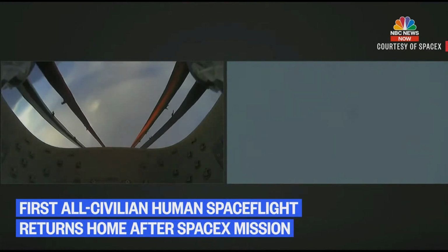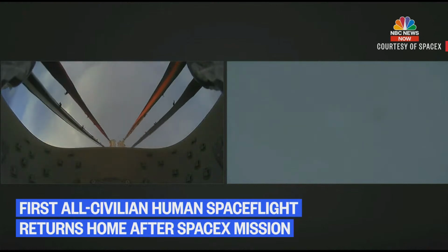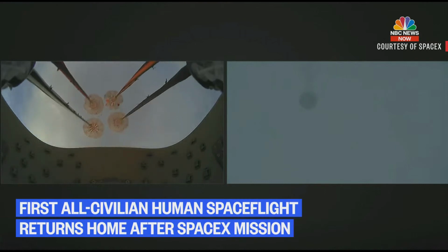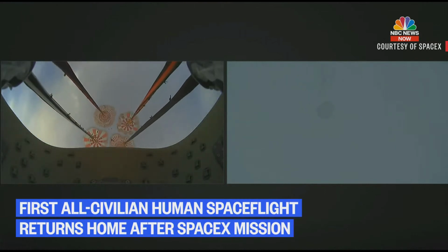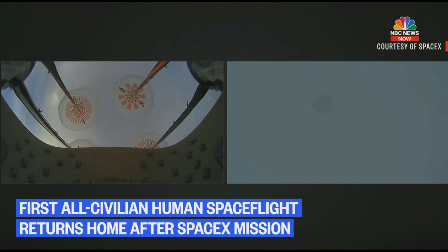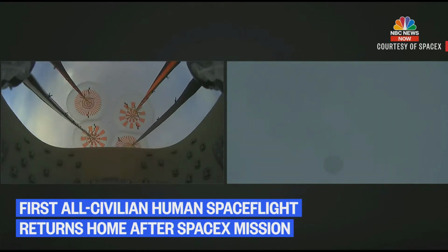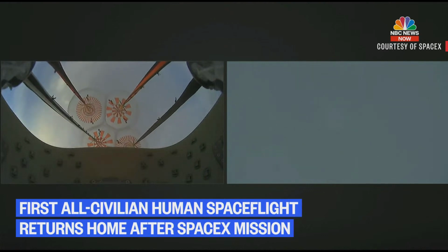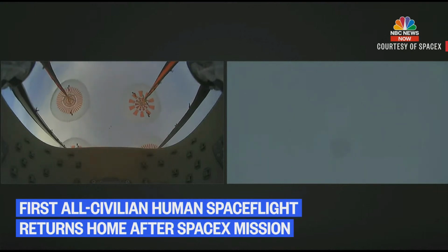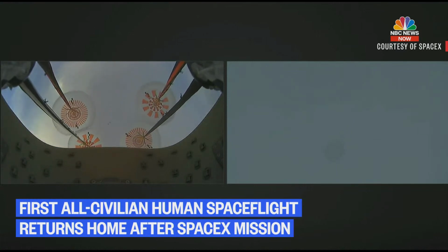"Dragon, these are 4 healthy mains." "Dragon, descent right nominal. You have visual from the recovery forces." "Copy that, SpaceX. Good news." And at 4:04 p.m. Pacific time, we do have confirmation that the main chutes have deployed, and you can see that on your left-hand screen, a camera looking forward above the Dragon capsule, looking at those 4 main chutes. "1,000. Copy, 1,000."